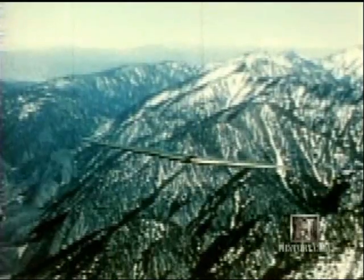But the YB-49's days are numbered. Although years ahead of its time, it is incredibly difficult to fly. And without computers to help control it, the U.S. Air Force feels that as a bomber, it is too unstable and dangerous.